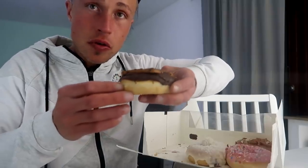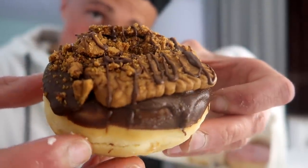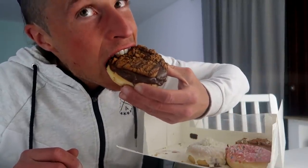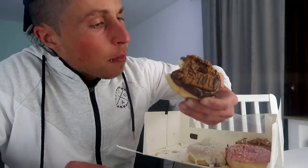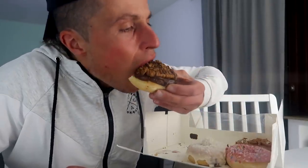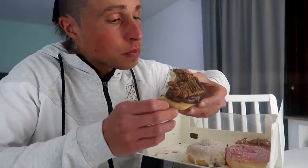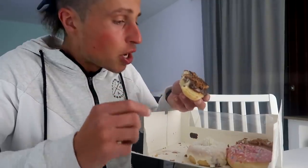Here we got the Lotus Biscoff Speculoos cookie. This one also looks really amazing. It's not a Nutella cream. Oh wow. I love Speculoos. This is kind of a cookie butter cream.